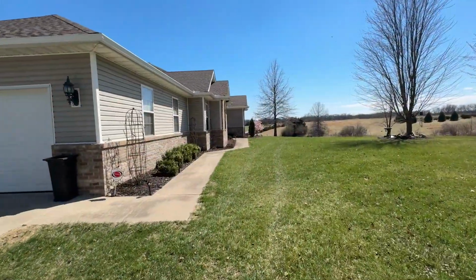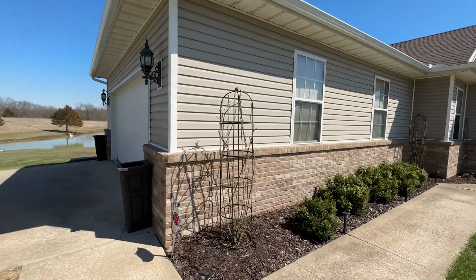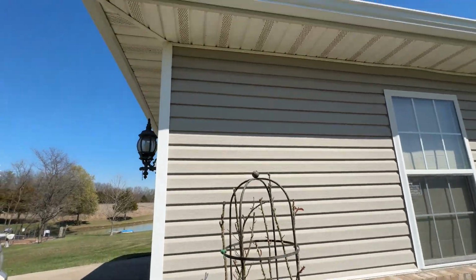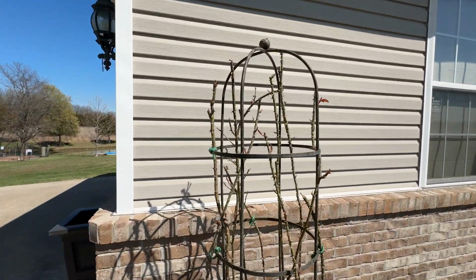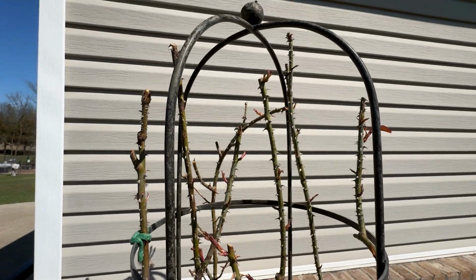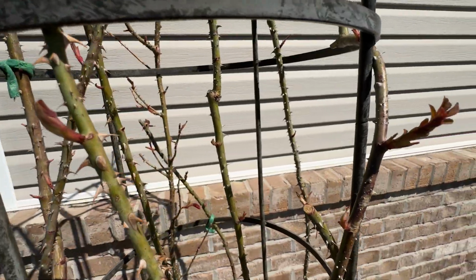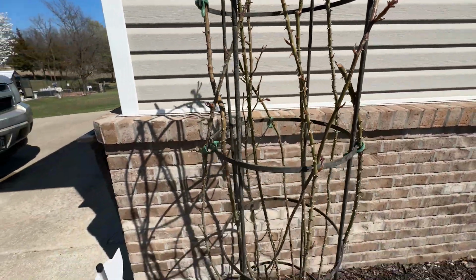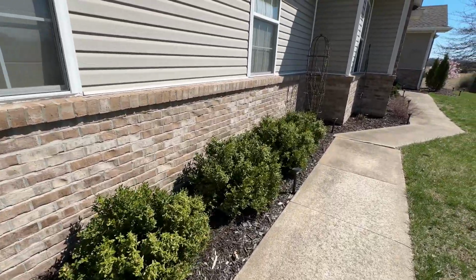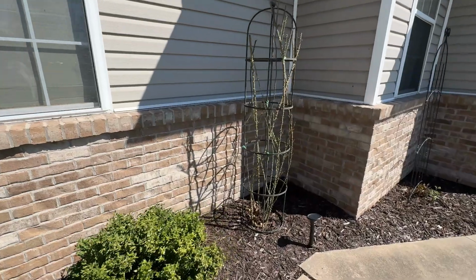All right, here is our quick tour around the house to see what is happening. This is my beautiful Gertrude Jekyll climbing rose that will get all the way up to the roof. And take a look, I've already pruned her for the year. And she has lots and lots of buds and stems coming out. So she is a stunner. As we walk down here, of course, I've got some pretty boxwoods and another Gertrude Jekyll in my obelisk.